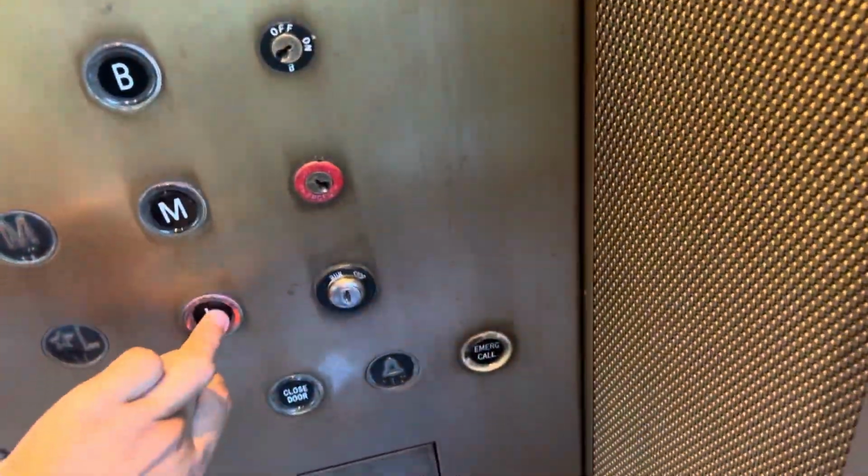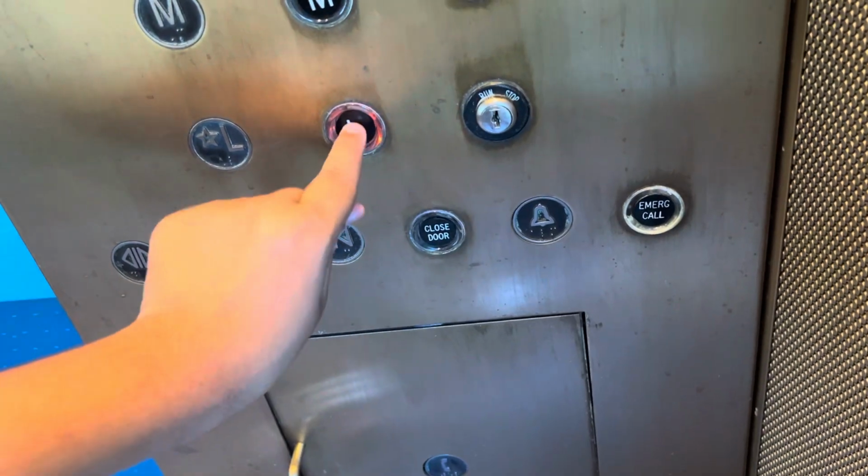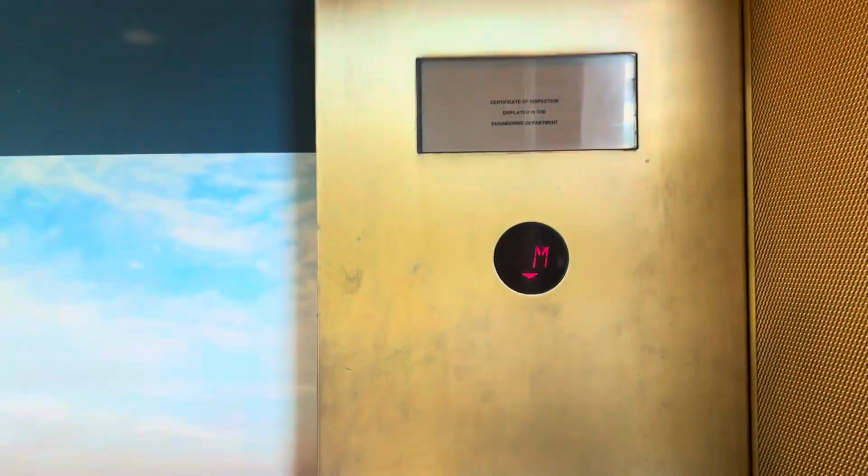Actually, you know what? How about one more floor down. Here we go. One more floor down. And I could get a good enough cab view. I tried, but at least I did get it a couple times.